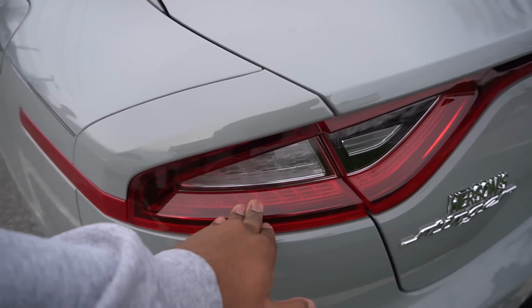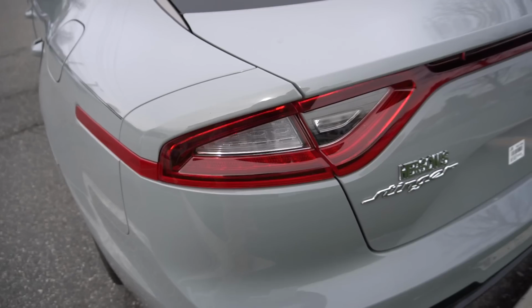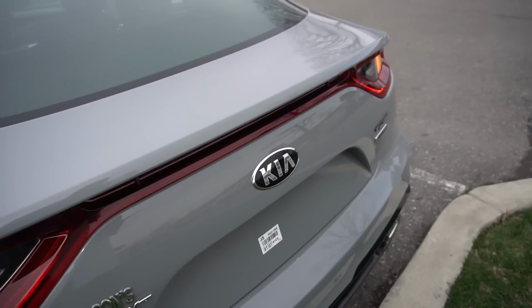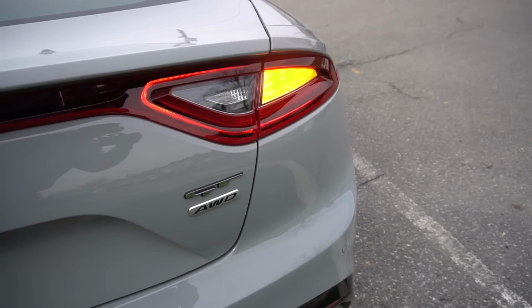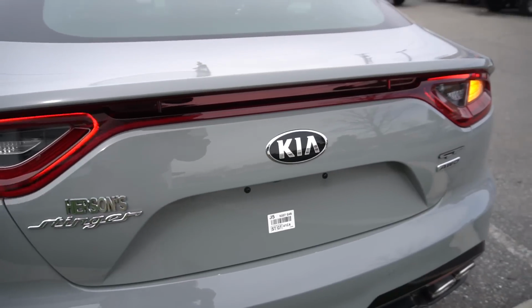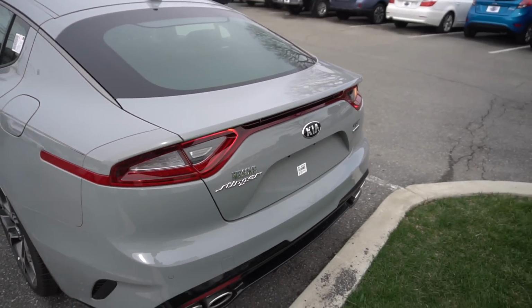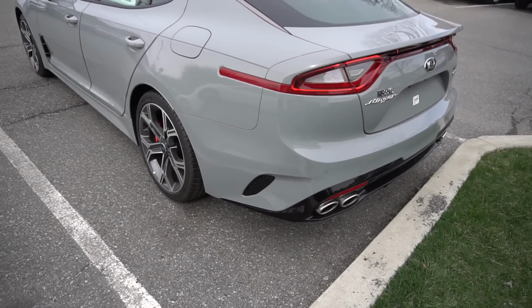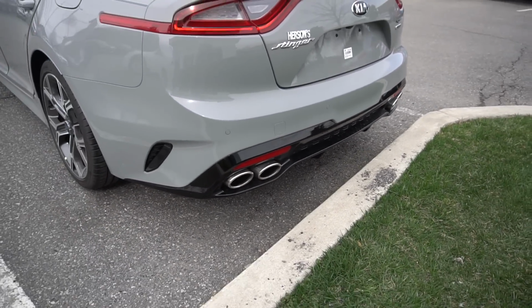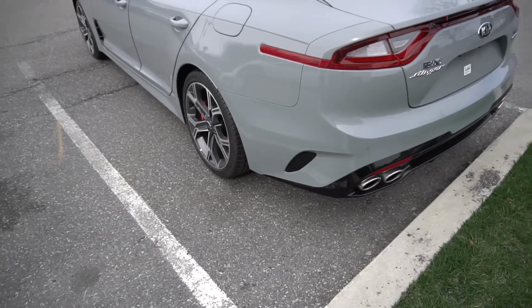The base models come with regular incandescent bulbs for, I believe, the reverse and turn signals, but these are full LEDs, as you can see on the right side, the LED turn signal. But I really like this wraparound taillight assembly. I don't know what else to call it, but it looks really good. And as you can see down there, you have the quad exhaust tips, which I bet sound really good. We'll hear that later in the video.